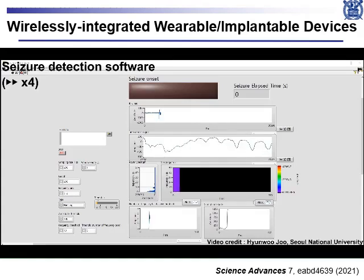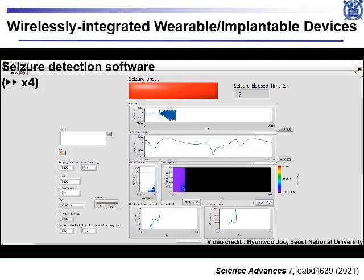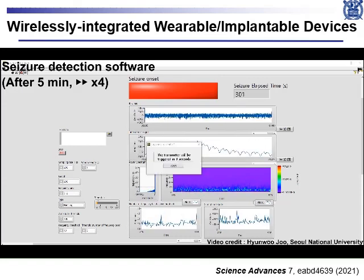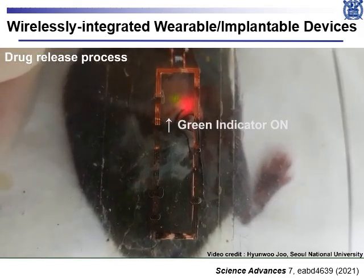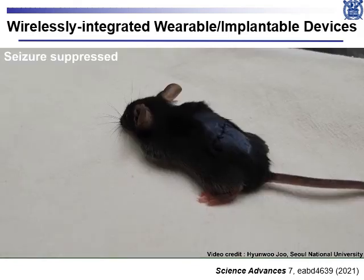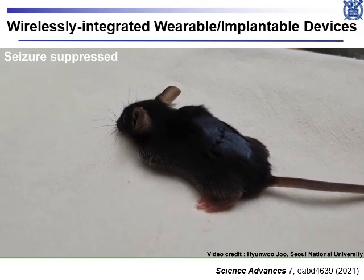All such device functions were demonstrated through the animal experiment. The control program was custom-made by using LabVIEW software, and the program controls the entire system. When SE is detected, a wireless power transfer is made to release the drug subcutaneously. And finally, the seizure in the mouse model could be suppressed and SE could be stopped.